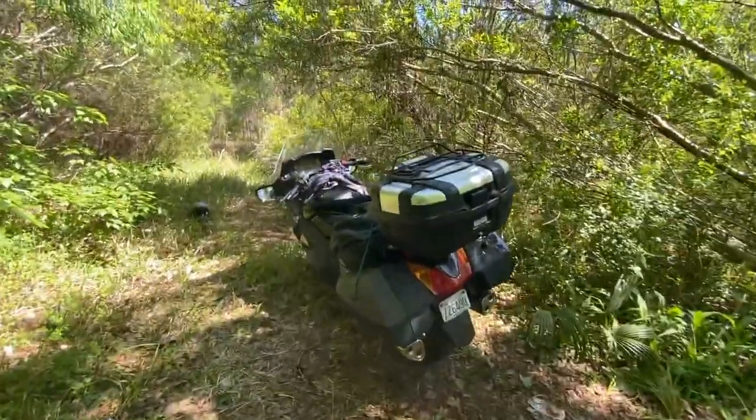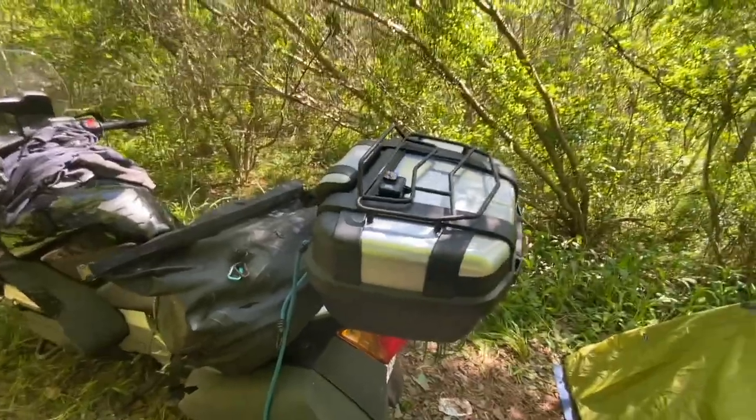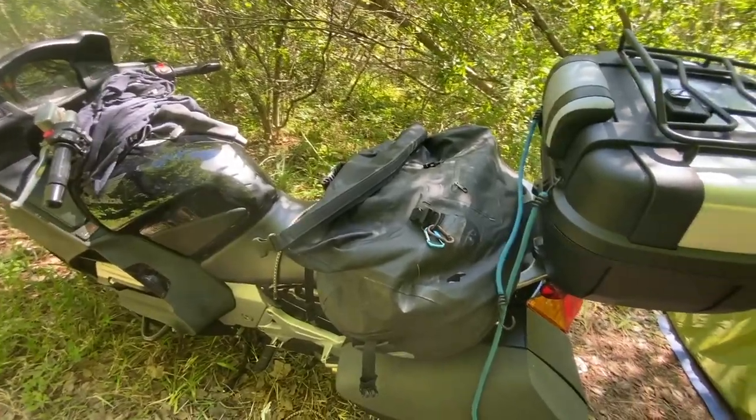Okay, what else? Oh, we got the motorcycle. Here's the GV box I just put on, which is awesome. It opened up a shitload of storage space, but so yeah, that's about it for now.